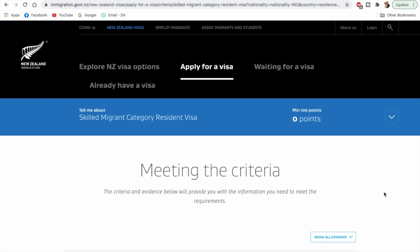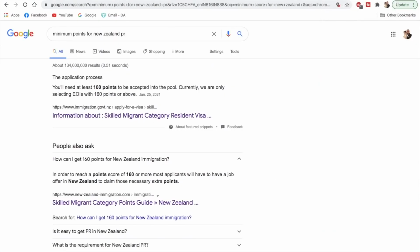So this is the official page of the Government of New Zealand. We can go on, put our details in, and we can check the points that we actually have. Now many people were asking in the last video that the minimum points is 100, but I was saying that the minimum points are 160. So what is this confusion all about? So let me show this to you.